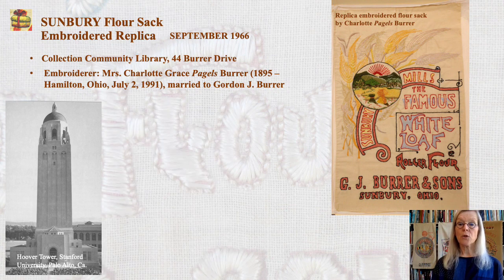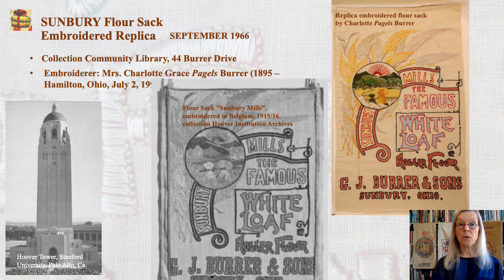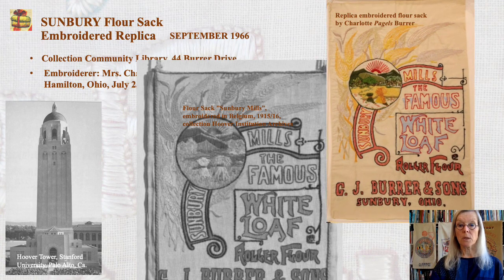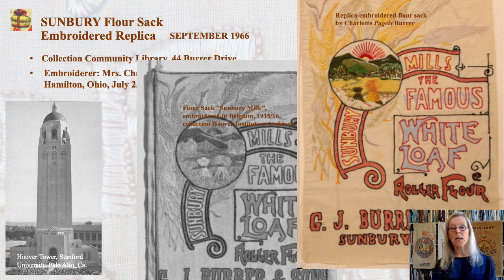Charlotte was surprised to see an embroidered flour sack from Sunbury. It inspired her to embroider exactly such a flour sack. Back home in Ohio, she looked for a flour sack printed with the White Loaf brand at Sunbury Mills and got to work. This resulted in the embroidered replica, which can be seen in the community library.